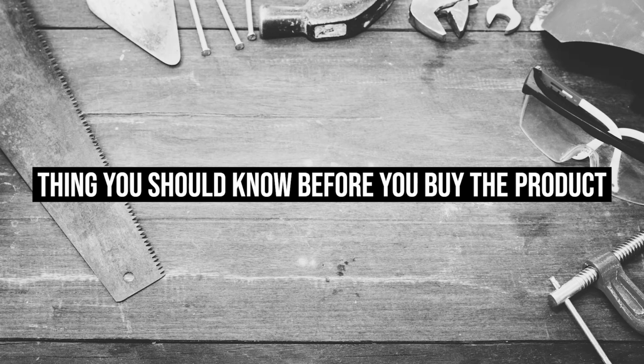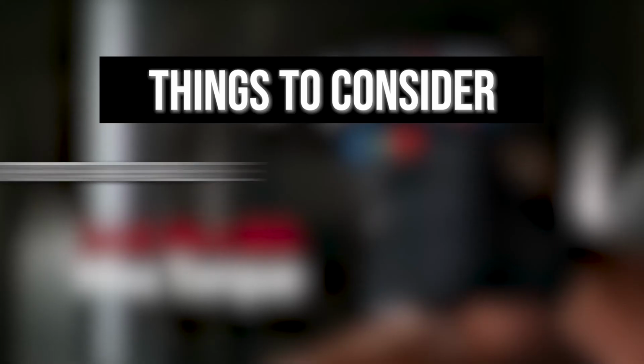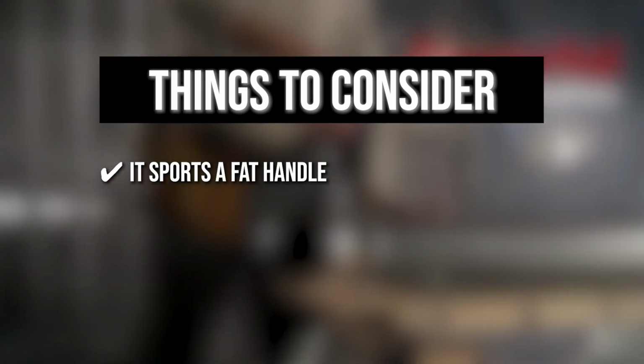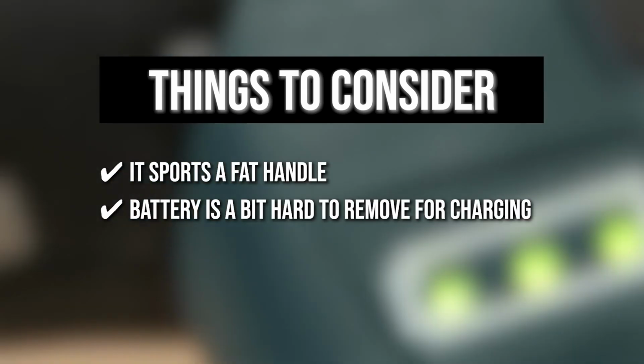Keeping all that in mind, the things you should know before you buy the product are, it sports a fat handle so it can be awkward for individuals with small-sized hands. The battery is a bit hard to remove for charging.